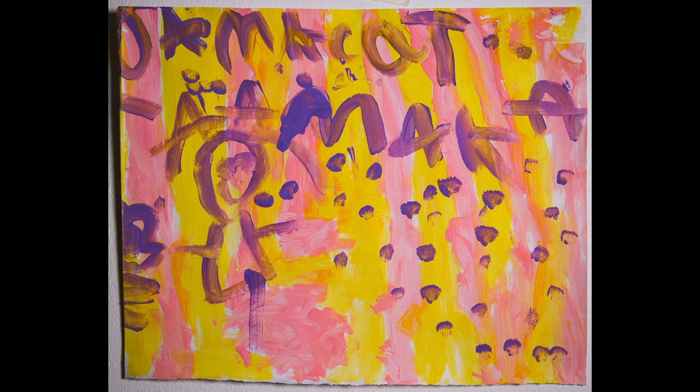Pink, yellow, pink, yellow. I was playing in the candy. That is fruit salad candy.